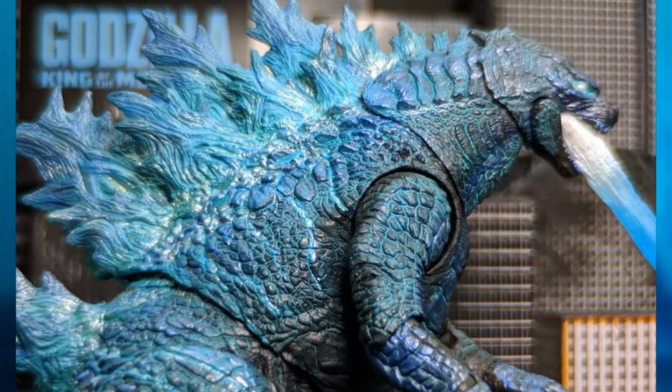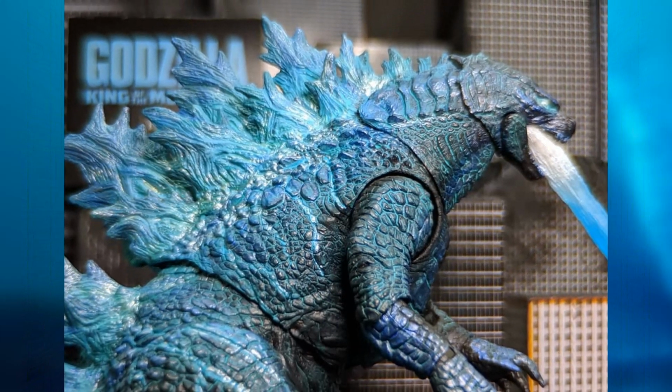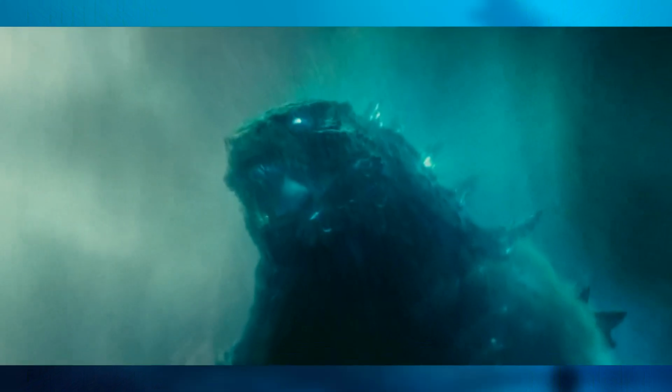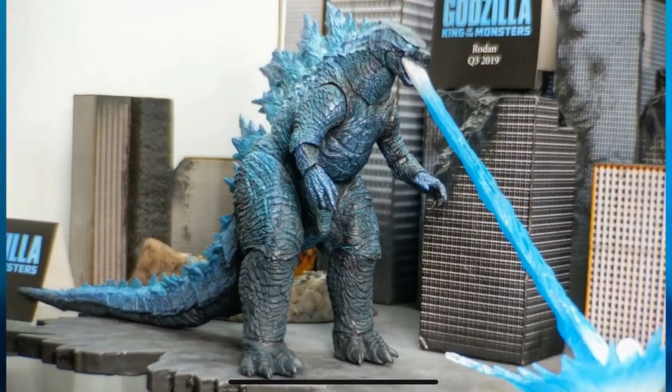It seems that he's going to be imbued with so much atomic energy that his skin is not going to be thick enough to hold it back. It's just going to be pouring out of his body almost. I'm super excited to see this in motion in the movie. It looks awesome here. I cannot wait to see this on screen, and I cannot wait to get this in hand either.